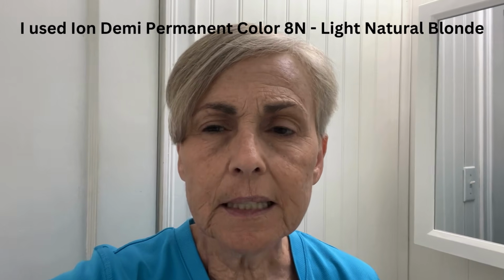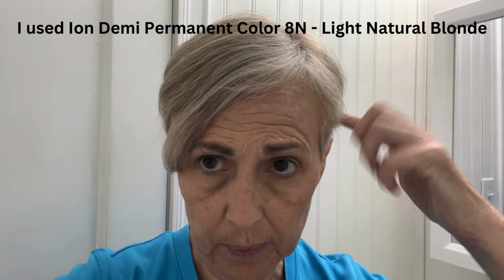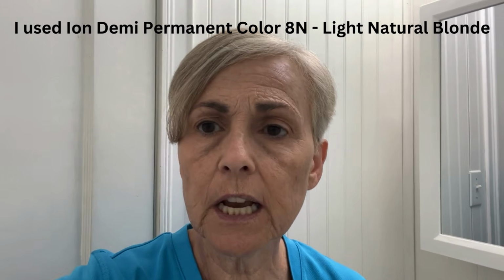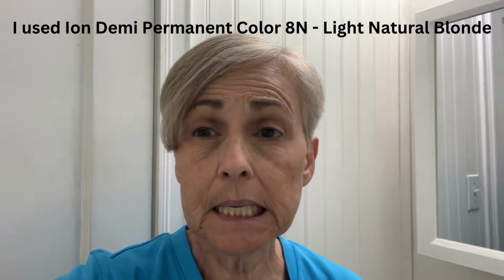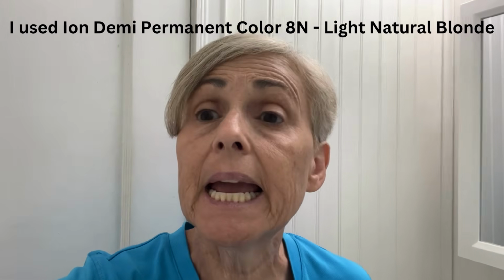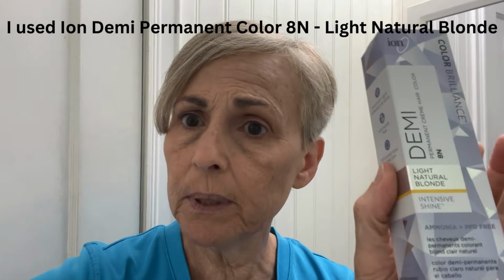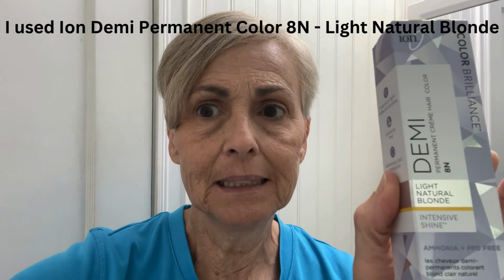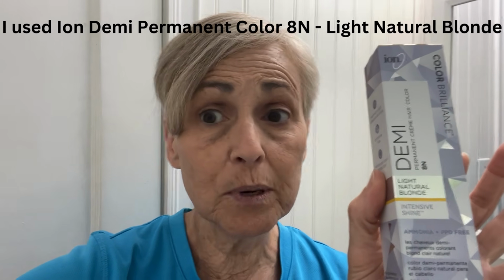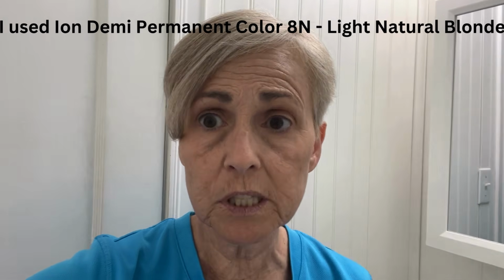And I decided based on reviews that I would go 2 shades lighter than what my natural hair color would be. I was a medium to a light brown. So I would say on the color scale, I was maybe between a 6 and a 7. And so I decided to go with the Demi Permanent in an 8. So it calls it light natural blonde, but even though it says blonde, that can be very deceptive. You may think you're going blonde and you may not be. You may be going very brown depending on how your color is taking to your hair, even though it's depositing.